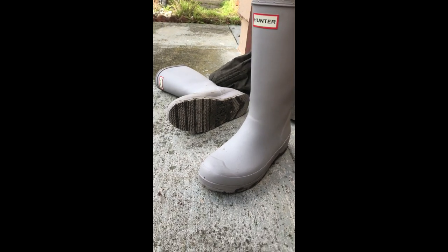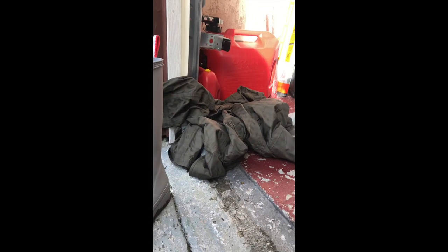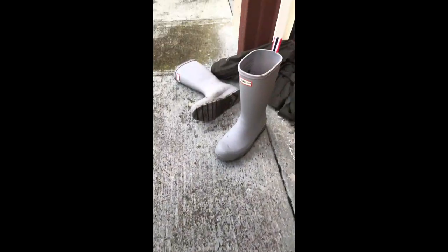Being in the marsh, I have so much dirt and mud on here. I had to kick off a lot, even on my raincoat. And I drove barefoot because look, so disgusting.